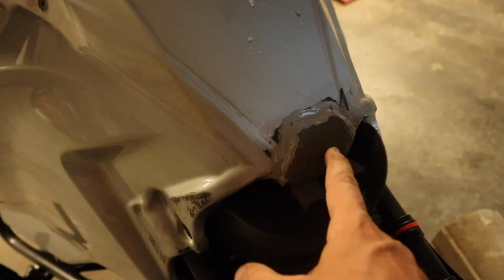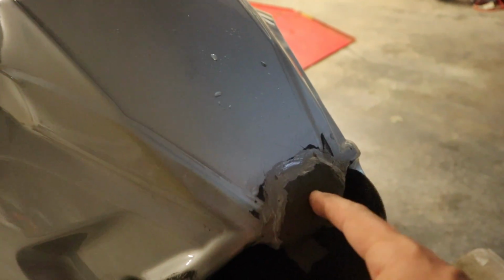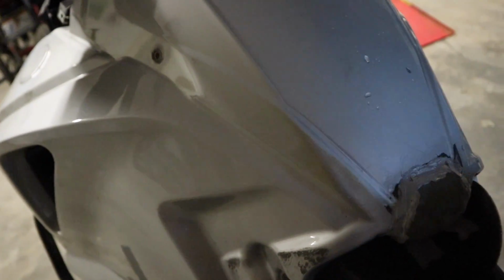All right, so you can see the temporary fix right here. We used a 2-part epoxy. Basically what we did, if you're familiar with the tank, it's got one of these where we're going to put the tank cover in down here. That's the part that was leaking. John drilled that out. We used a 2-part epoxy to fill this in. We put some Honda bond around it. The prettiest thing in the world? No, but it's all going to get covered up by the seat and the tank cover.